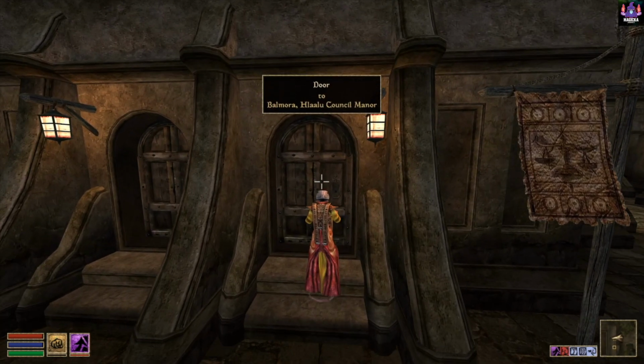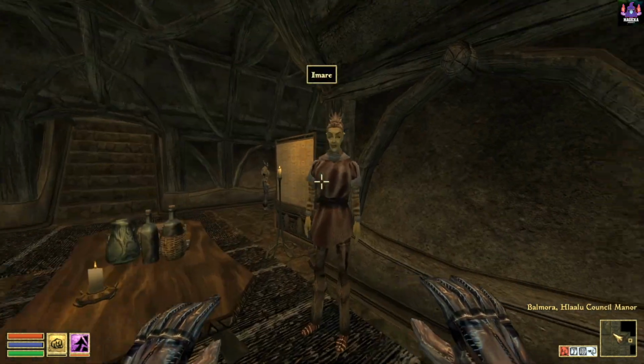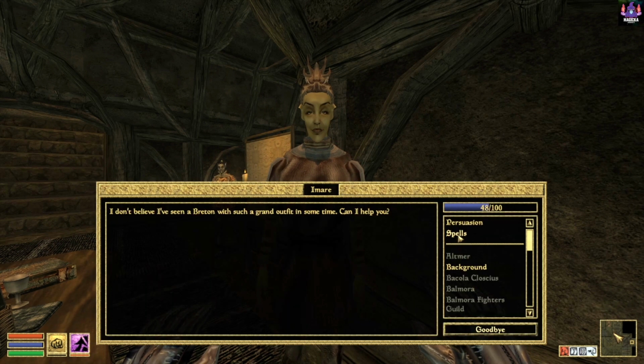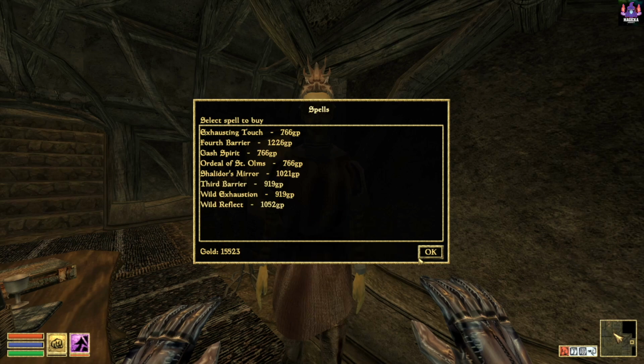In Morrowind, the encumbrance value represents the total amount of weight you are currently carrying. This includes all items in your inventory, whether equipped or not. Carrying more than your maximum encumbrance will cause you to be unable to move. If the burden spell pushes the encumbrance level past its maximum value, the target becomes immobile.